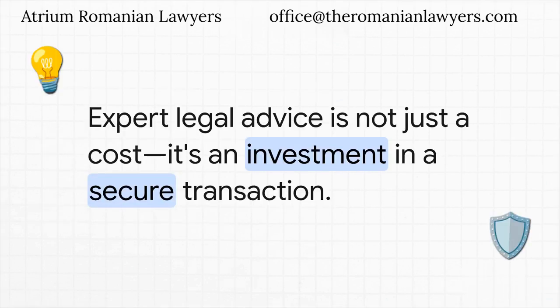It's so easy to look at legal fees as just another line item, another expense. But I urge you to reframe that. Getting expert legal advice is not a cost. It is an investment in the security of your purchase. It's the step you take today to prevent a much more expensive problem tomorrow.